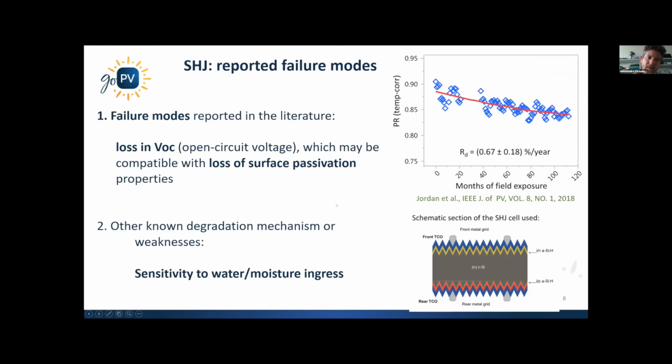And of course, in the literature, there are not really multiple failure modes reported for the silicon heterojunction technology, but in some cases, a loss in the open circuit voltage is reported. And this is in principle compatible with the loss of surface passivation properties. And another issue which is well known for silicon heterojunction cells, or a potential weakness, is that of the high sensitivity to water and moisture ingress.